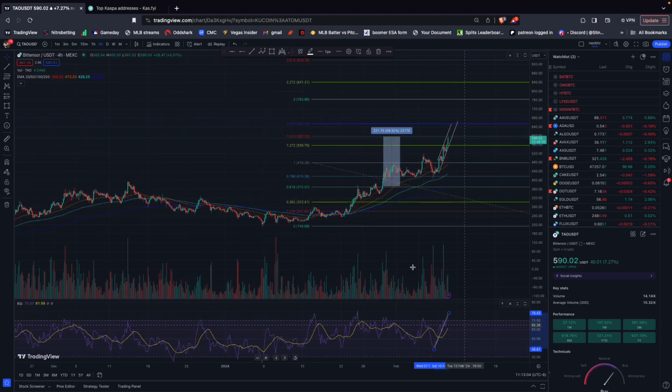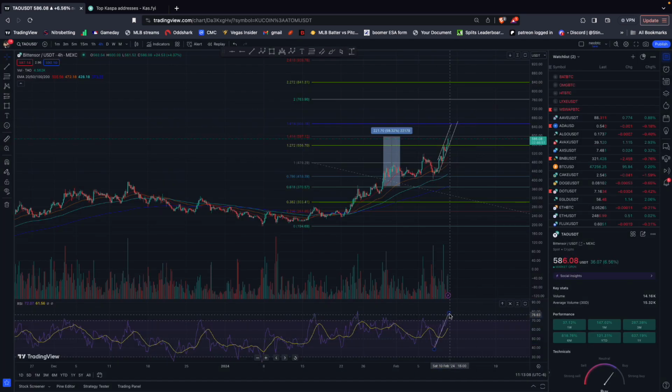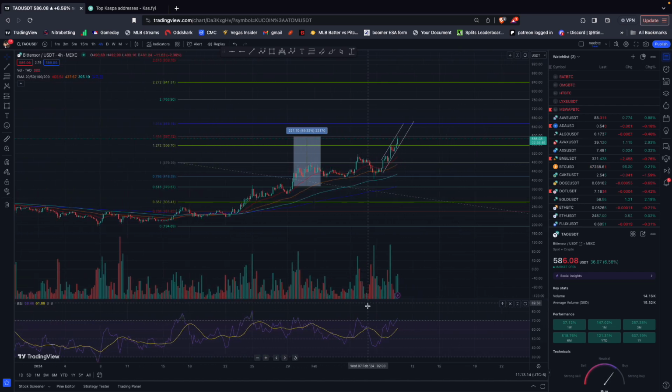If we come back up to the 4 hour, here, a little bit better time frame for the longer term traders, you can see the same kind of thing, same bearish divergence here. So on the oscillator, you're seeing a double top on the RSI, right? Pretty much a double top there.